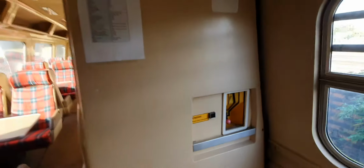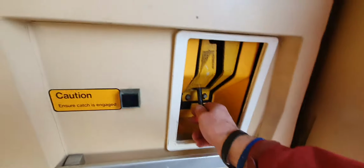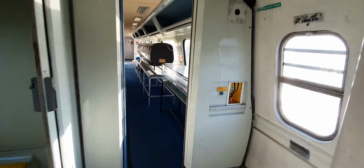Now, I don't know what this thing is here. I'm sure it's catches engaged. And this lever, what is this lever for? I'll have to look into that later on Google Land, because who knows. Is that for disconnecting the trailer, the carriage from the next carriage? No idea. Don't know. Ooh, bit of a gap there, look. The rain will get in.